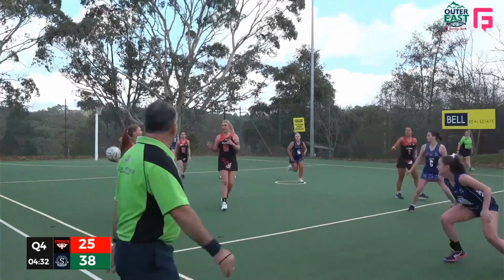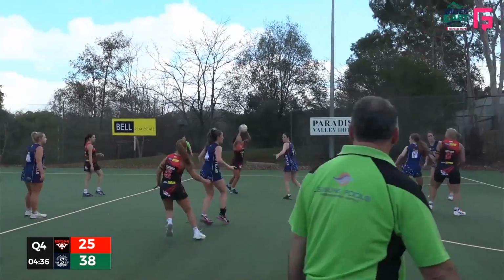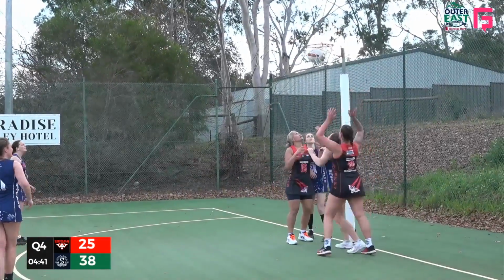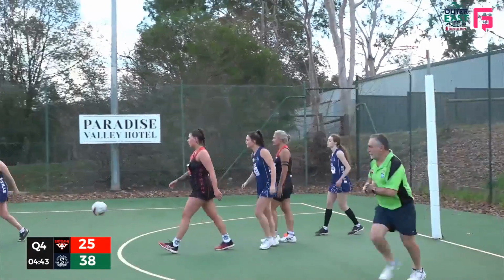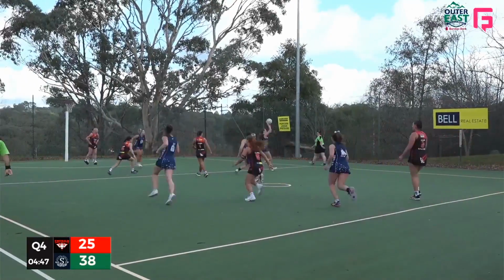Just working the ball around here for the time being. This is Preston. Preston looks ahead. Got it to Wolfen Patel. 2 goals in a row here for Emerald. She puts it through. The score's 39-26 here. And it's going to go back in the centre here now.